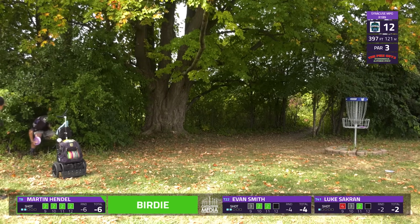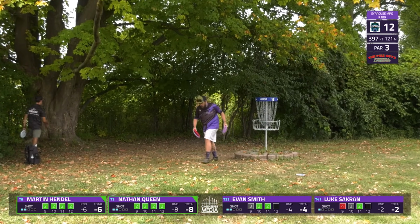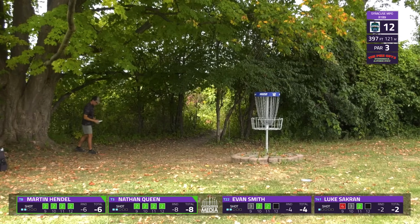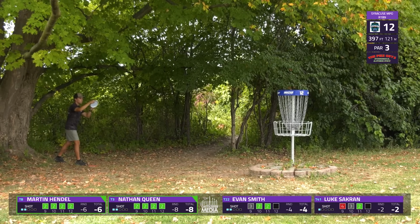And another one for Nathan. Seeing a lot of green on the left side of the screen. Yeah, breaking my heart here. I thought he might be a little bit obstructed and thought I might be picking up a stroke on him, but he said, nope. Gonna take more than that. Yeah, you might need an ace if you want to get a stroke on Nathan today.